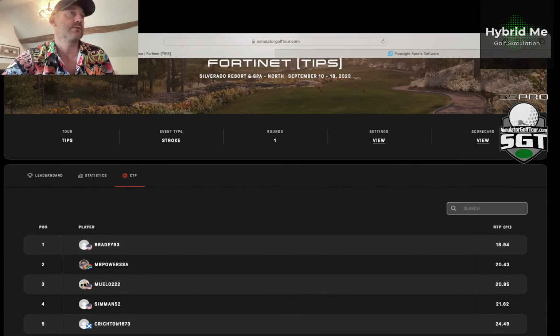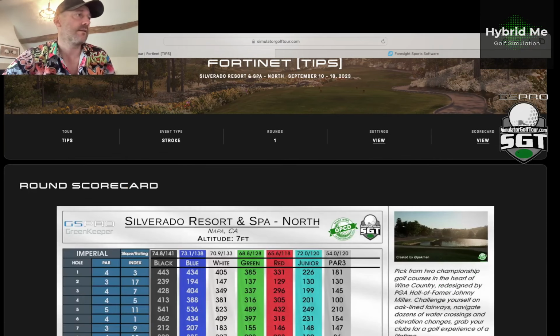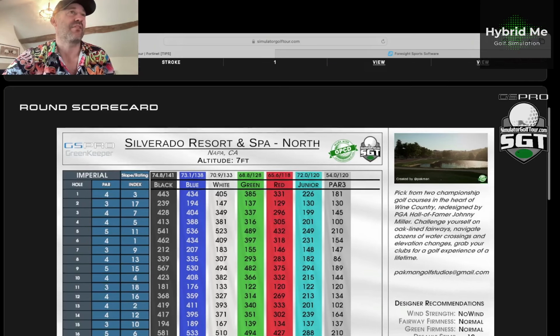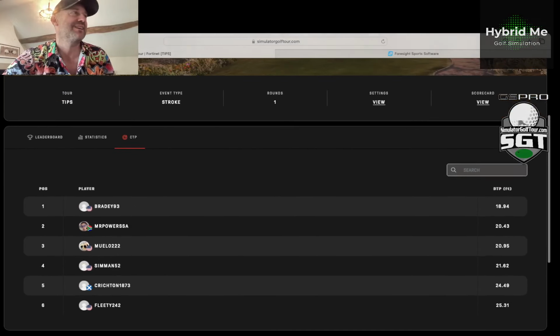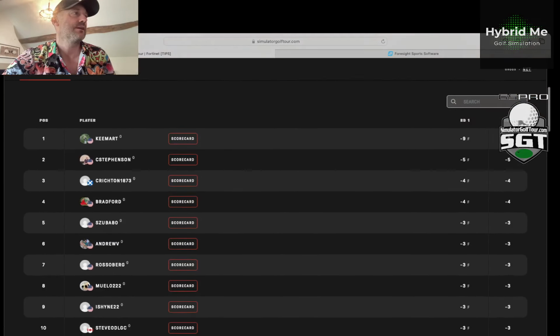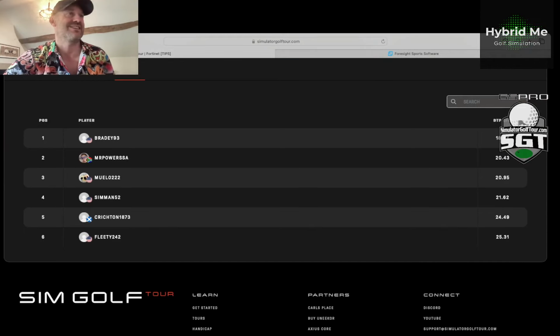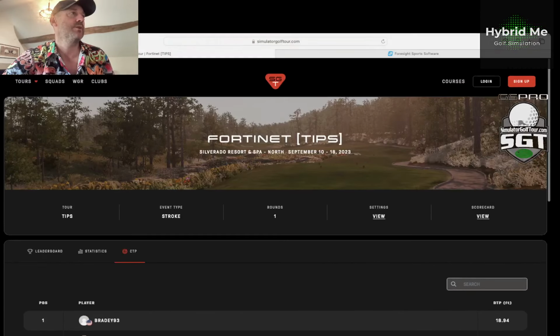Let's have a look what it was. Black Tees, 15th, 194. That's not that far away. There might have been a bit of wind or something. How many people played it? 49 people finished their rounds and only six could hit the green. Rubbish, you tips players. Bunch of useless numpties. Well done, Brady.